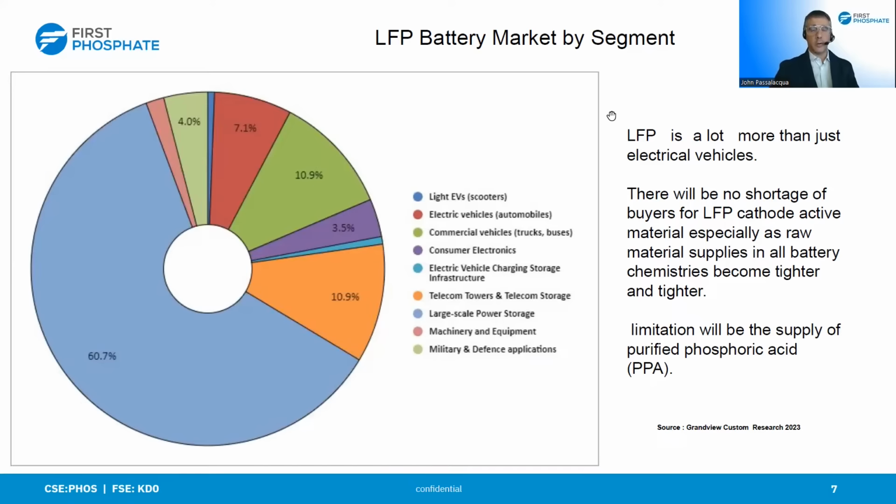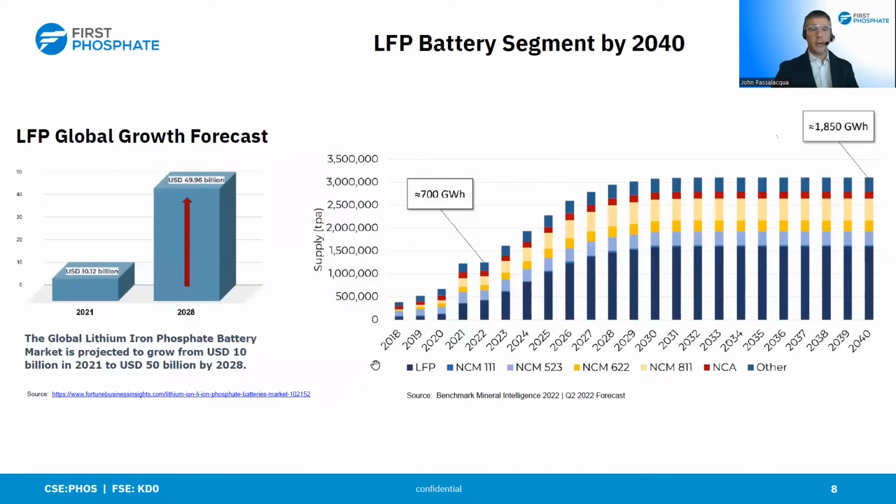We believe that there'll be no shortage of demand for LFP battery and LFP cathode active material. That's the powder that goes into the batteries. The real limitation will be the supply of purified phosphoric acid, which really touches our industry, and which I'll talk about shortly. These batteries, as you can see, LFP batteries, they were projected to be 50% of the battery chemistries by 2030, but it looks like that's already happened here in 2023 to 2024. So they could go much, much higher.